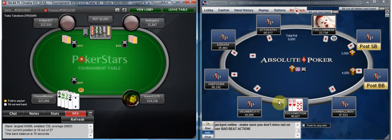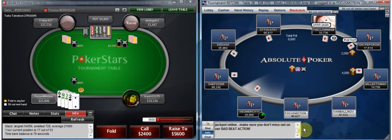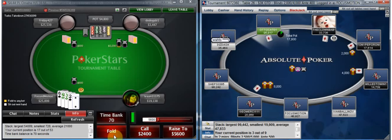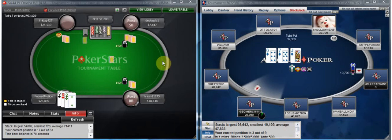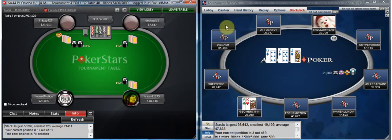We have two different games going on here. On the left-hand side is PokerStars Omaha HiLo formats, and to the right we're at a final table on AP, the 3K guaranteed, and we're third out of ninth. You guys can see that. Anyway, in the formats, HiLo is 17 out of 51, so looking good.